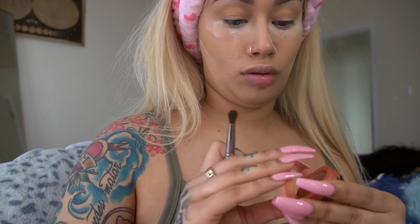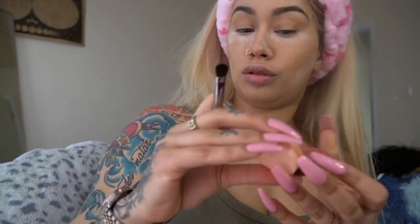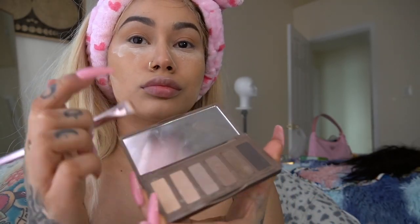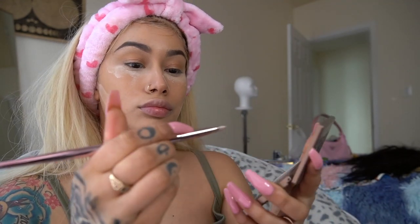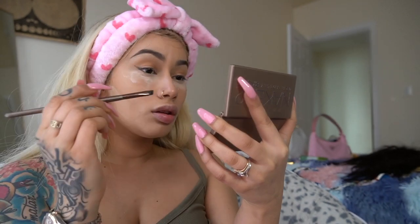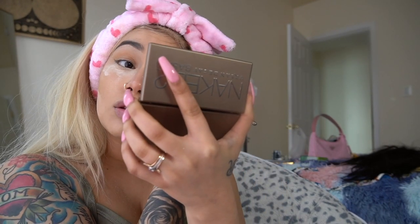That little palette that I have from Fenty is super warm, and I love it. And then I forgot the brand of this too, but they sell them at Sephora. They're like these cute little eyeshadows, and they're stacked up like that. Again, with the Naked palette, I'm using the black maybe to, I think, yeah, to make like a cat eye, like a soft cat eye.